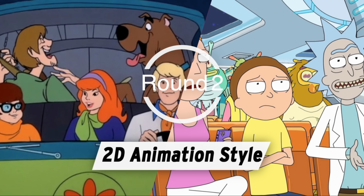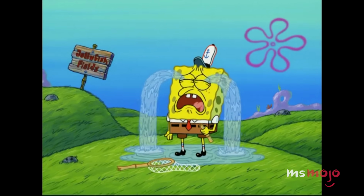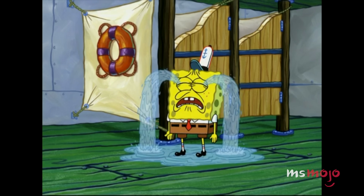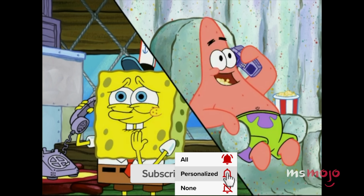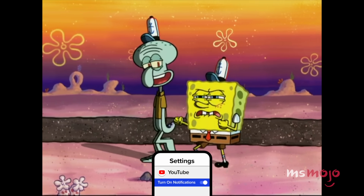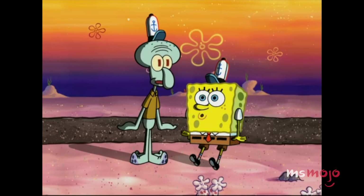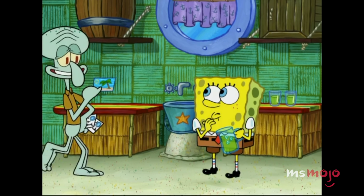Round 2. 2D animation style. For decades, the vast majority of animation was 2D. It was the primary way to animate, giving rise to some beautiful and creative shows. SpongeBob SquarePants is a perfect example of this. The technology used is now outdated, but the creativity of its style is timeless, making it look better than most modern cartoons, including its newer seasons.